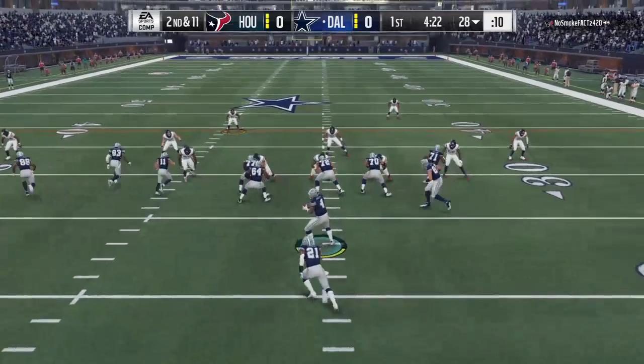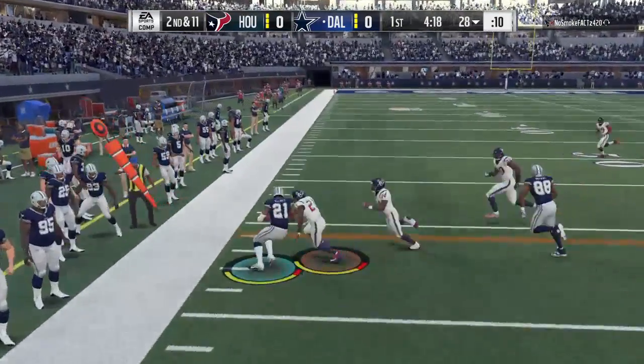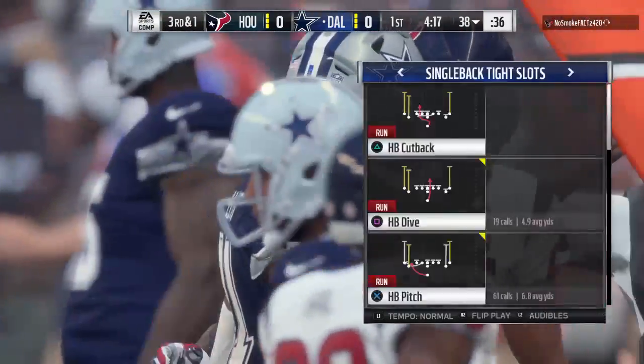Shift together here from the D-line. Again, it's Elliott. And some room to maneuver. That one good for 10 yards. And that'll bring up a 3rd and 1.